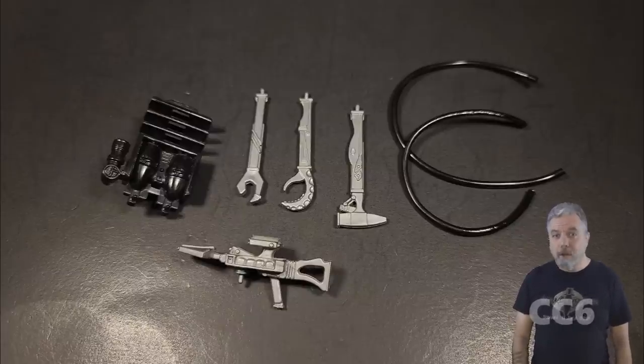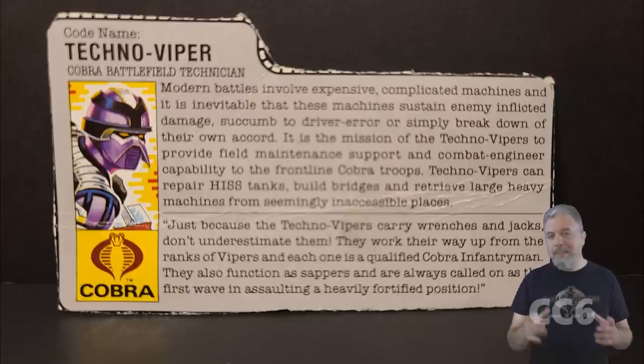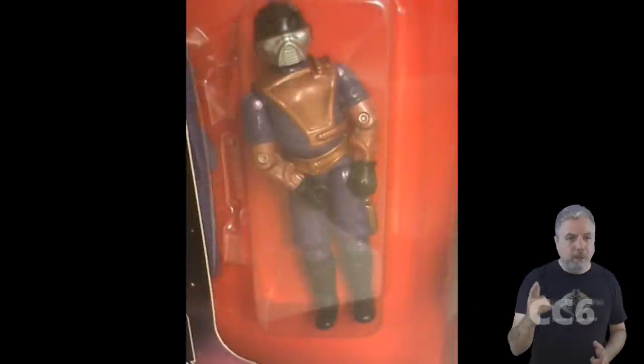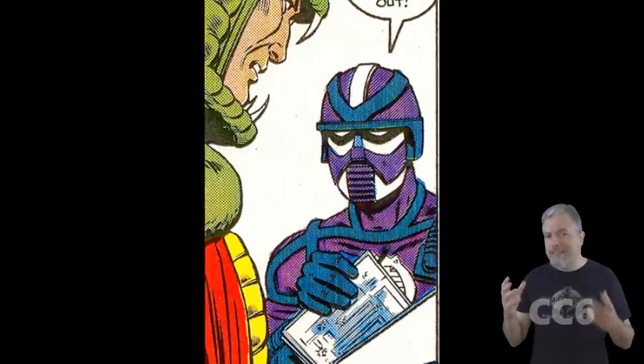Well, he's a TECHNO-VIPER. He's a technician, he's a repairman, he's a mechanic. There's nothing wrong with any of those things, and Cobra would definitely need those specialties. But these guys are not charging at G.I. Joe with guns and grenade launchers. You can always give them that duty, but you could do that with anyone. Out of the package, they're not designed to do that.